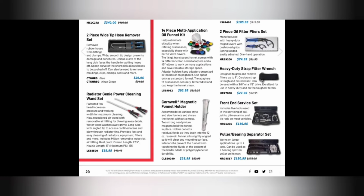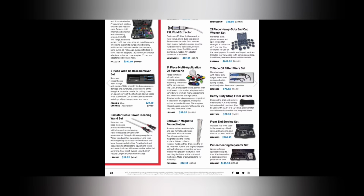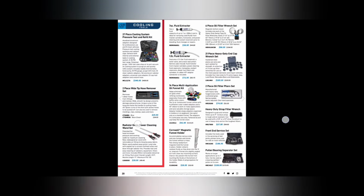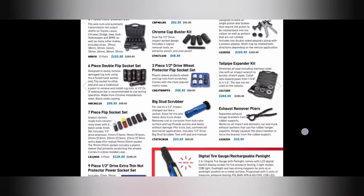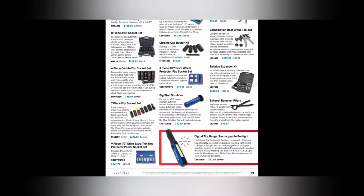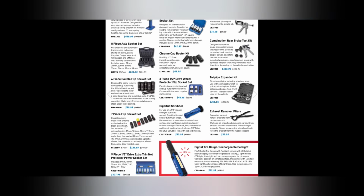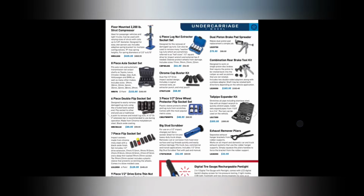We got the Radiator Genie cleaning wand set, $39.99, which has been very popular. 2-piece wide-tip hose removers. Fantastic tools to have. Oil filter extractors, the fluid extractor from Mighty Vac, 21-piece oil filter set. Exhaust hanger pliers, once again, another must-have from Lisle, $33.95. You can see the theme here. A lot of this stuff goes Lisle. 6-piece double flip socket set. Then we have the 7-piece Lisle set right there.